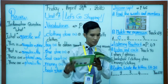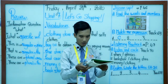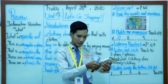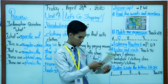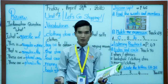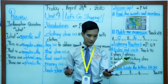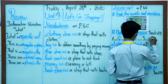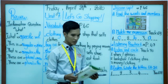Okay, number 2, where is the shoe store? A or B? The answer is B. Very good. It's between the clothing store and the bookstore. So letter B. And the last one, can you tell me? Yes, letter A. How much are these shoes? They are $25. So the answer is letter A. Okay, move on to the next page.